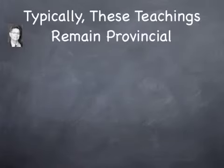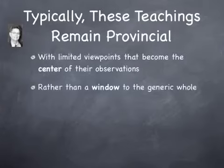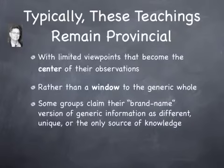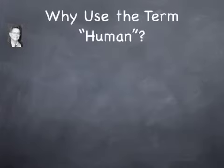Typically, these teachings remain provincial, with limited viewpoints that become the center of their observations, rather than a window to the generic whole. A few of these groups claim their brand name version of generic information to be different, unique, or the only source of knowledge, when in fact many of these systems are direct spin-offs or rip-offs of previously known systems. Question: why use the term human?